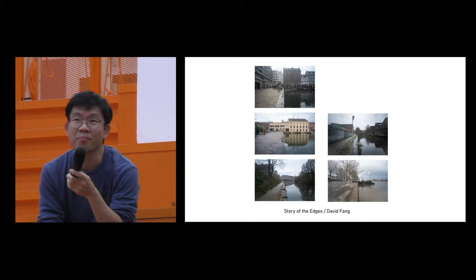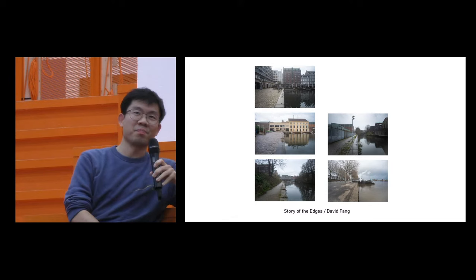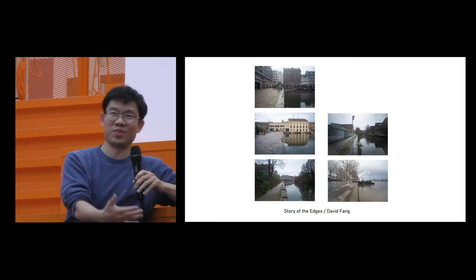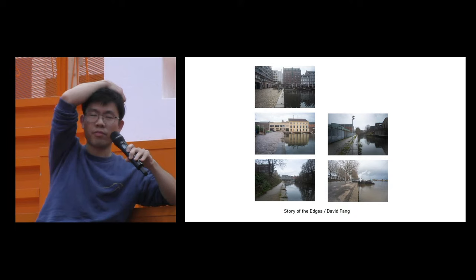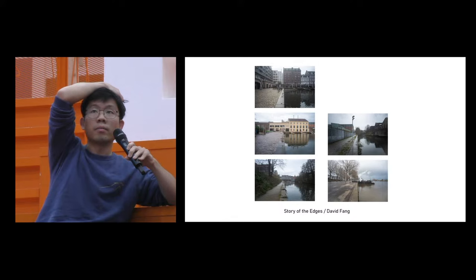For me, the set of photographs is more like setting up a question. And that's also why I want to join this exhibition, to set up this question too, so we can have a discussion about it. Here I just chose five, but I think in total I took like 20 to 30 images. Along with the photos, there's also this walk along the water that I did in Maastricht from north to south along the water. For me, this is more like a what if.